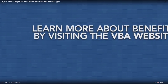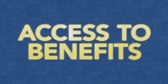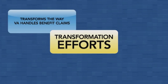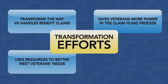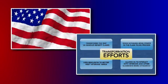www.benefits.va.gov. Now that we've covered some of the types of benefits VA offers, it's important to know how access to these benefits is improving. As part of VBA's transformation efforts, VA has made the benefit claims process easier and more efficient. This new process transforms the way VA handles benefit claims, gives veterans more power in the claim filing process, uses resources to better meet veterans' needs, and allows VA to interact with veterans and other claimants more efficiently.